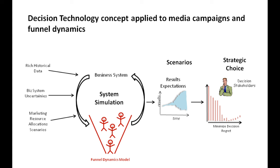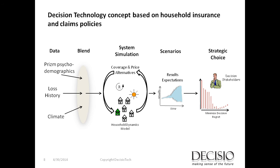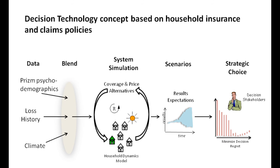As a final concept example, consider the application of data science and decision technology to a household insurance case. The blending of multiple sources of data to support the creation of a good model of household dynamics is important. The household dynamics model generates both claims expectations and policy purchase behavior. These interact with the market for coverage, creating a set of result scenarios. Managers would choose product offerings that minimize decision regret.